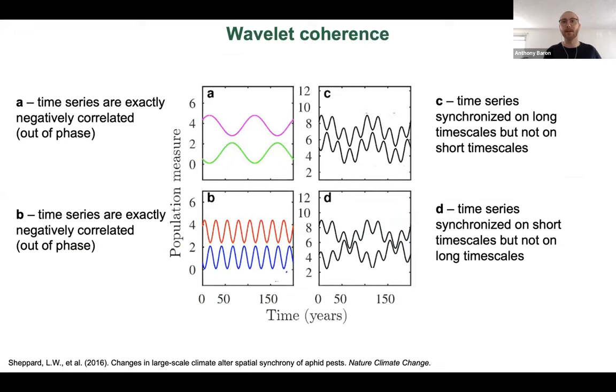And then we can see how things vary together over time and how synchronized or coherent they are. On this slide, I've just got a couple examples of what time series in environmental systems might look like. On the left here, we've got two sets of time series that are negatively correlated, but you can see they vary together. On the top right, we've got time series that are synchronized on long timescales, but on short timescales, they're negatively correlated. And then we have the opposite on the bottom right, where on short timescales they change together, but on a long timescale there's not really a trend there.